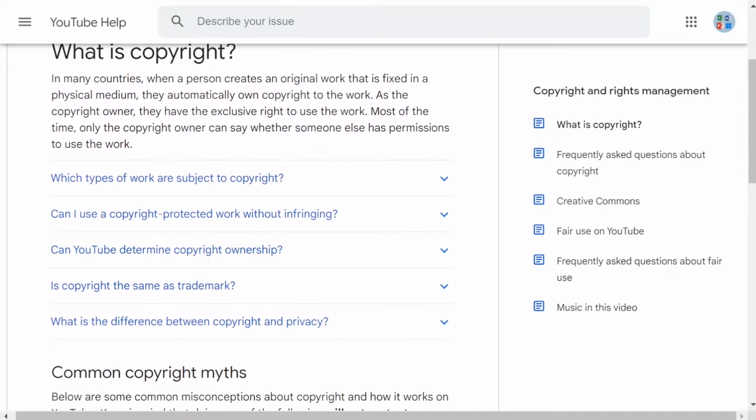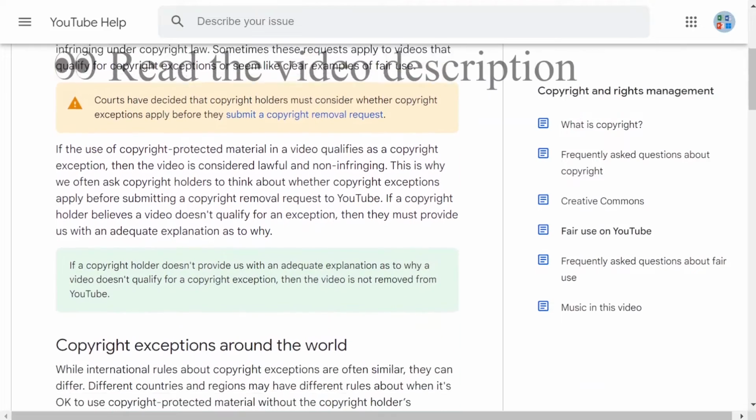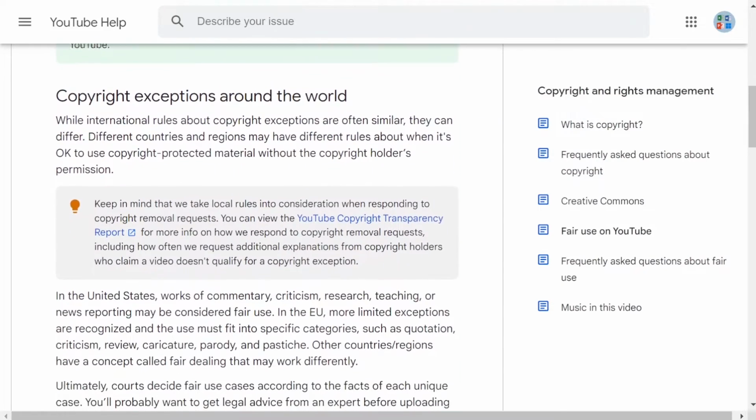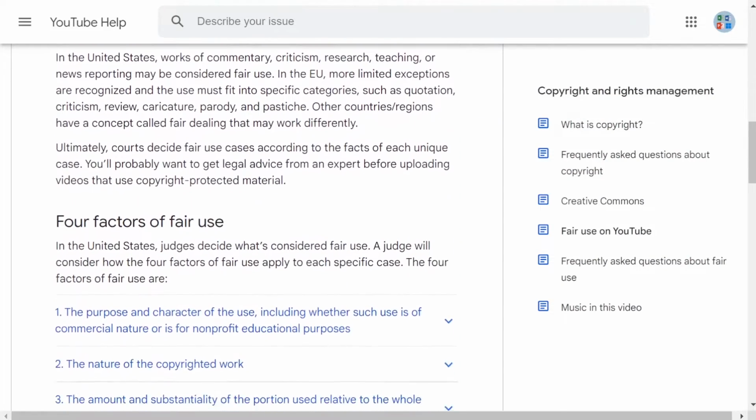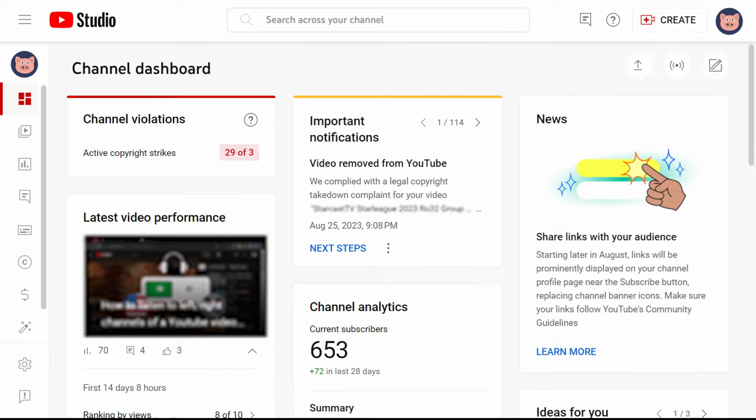You need to first review YouTube's policies on copyright, especially on fair use. The links are in the video description. I'll assume you have some legal basis to submit your counter notification and a general understanding of how the process works. Let's move on. When you receive one or more copyright strikes, there are two important places to check.